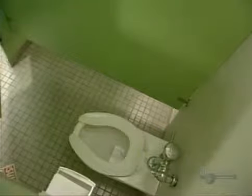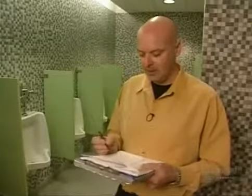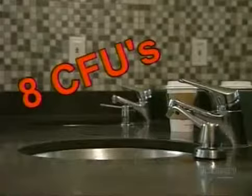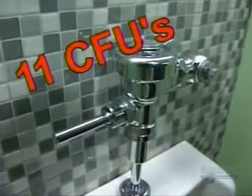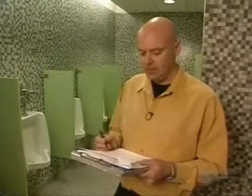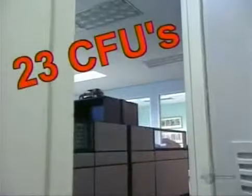The toilet seats fared the best in this room at 4 CFUs per square inch, or colony-forming units per square inch, for total bacteria. The next place was the faucet handles where you wash your hands, at 8 CFUs. The urinals had 11 CFUs of bacteria. And actually, the worst area in the washroom itself was the door handle as you leave, 23 CFUs, which would indicate people don't really wash their hands that well.